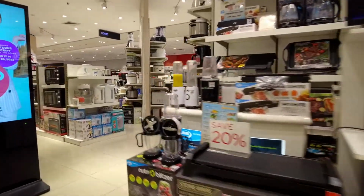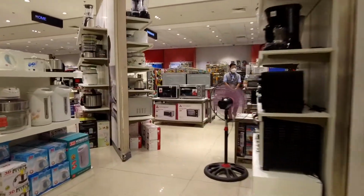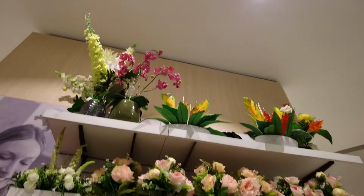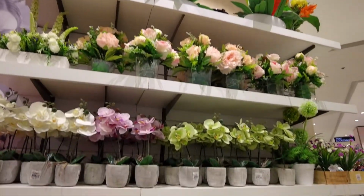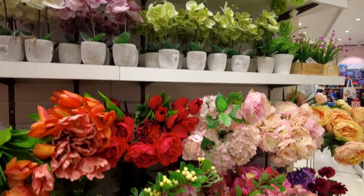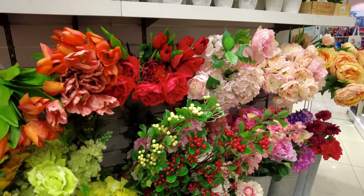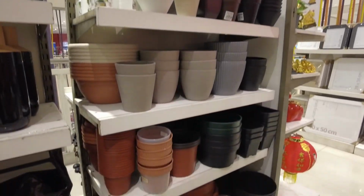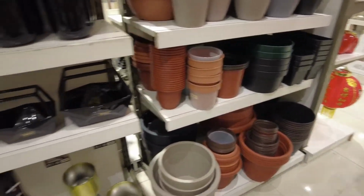So here we are going back to the department store. I'm looking for pots for my herbs since I'm planting right now. So here we are at the plants or plastic plants area. I was just admiring because it's so pretty even though it's plastic. And here we are, we got some of the pots here.